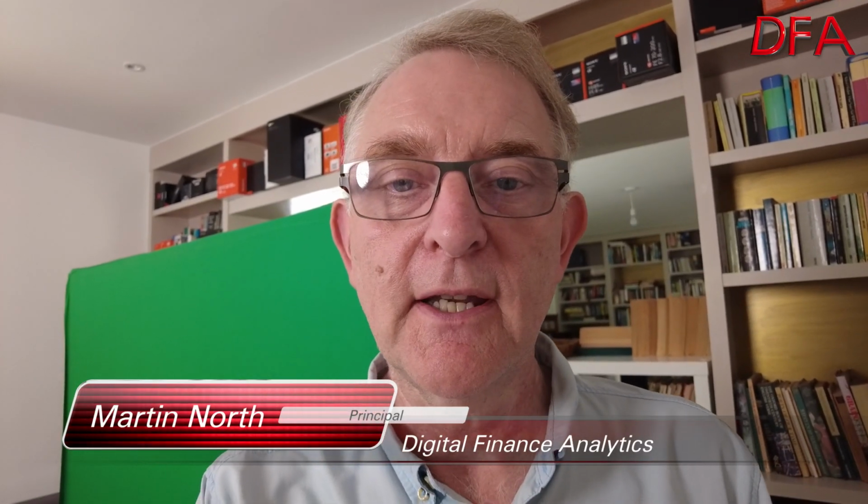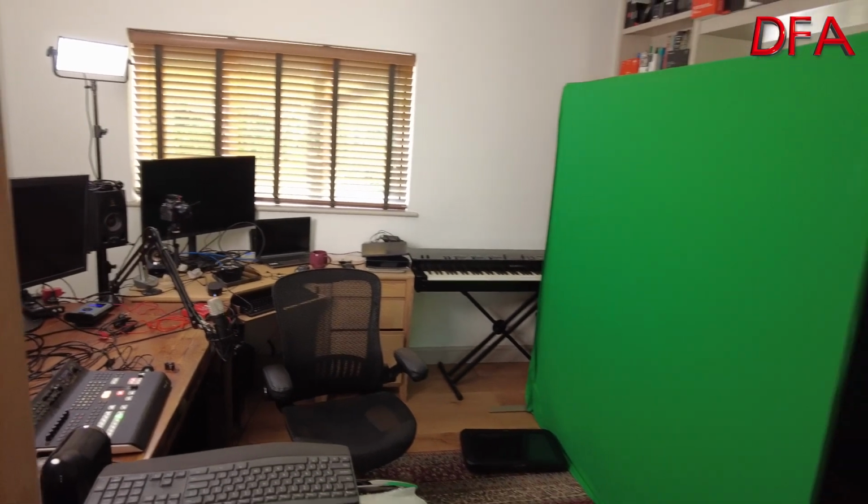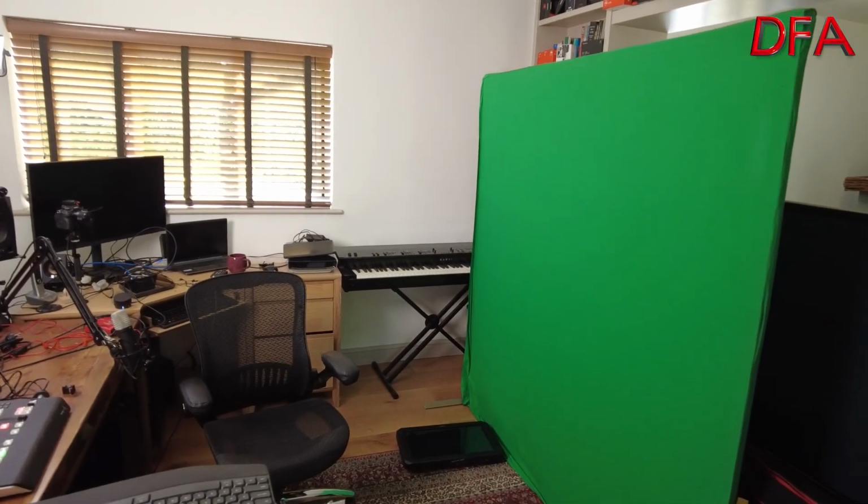Welcome to this post and a bit of an update on my studio, which is taking shape. I've had a few people ask about it, so I thought I'd give you a quick tour. It's not complete yet, but at least you can see how it's forming. To give you a bit of a sense, this is actually how the studio is currently configured.